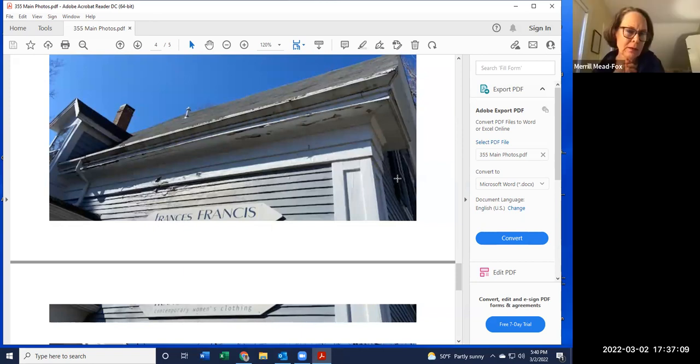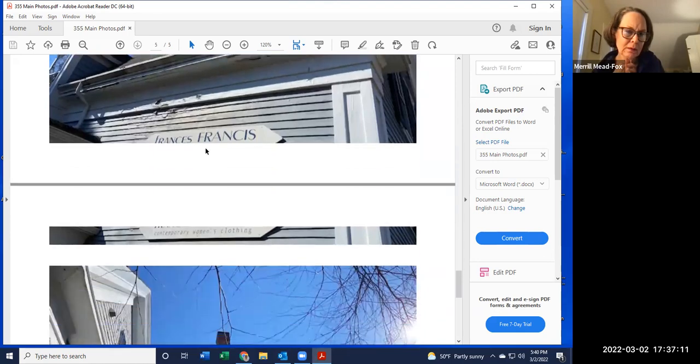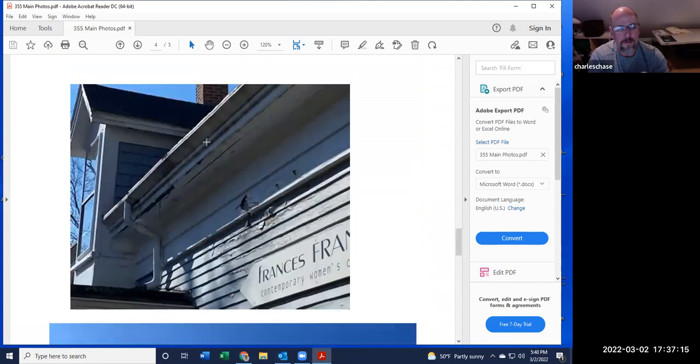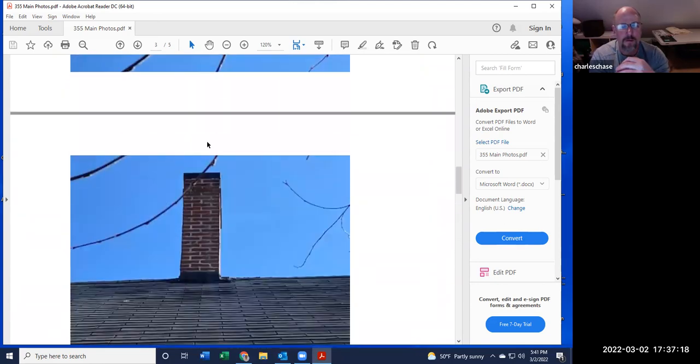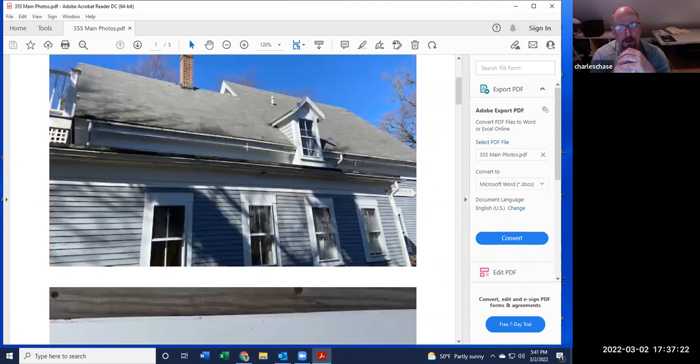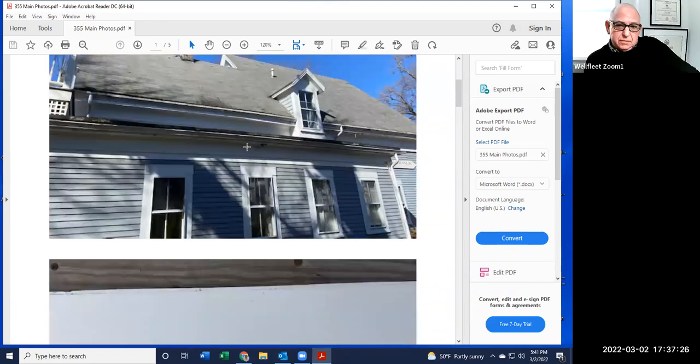Okay. And then the opposing wall, because this would be the south side. If you go to the other side, it has the exact same problem because it's the same integral gutter. Not that side. That's the flat roof side right there. Right, that's what we already looked at.